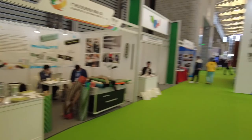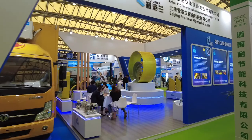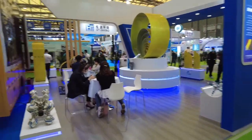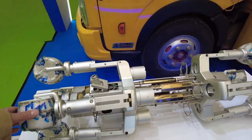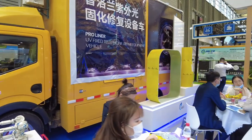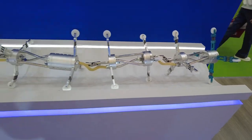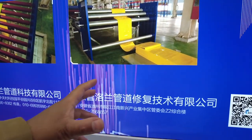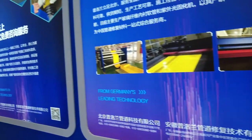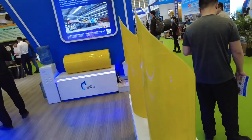All right, and we see that they've got a competitor over here, ProLiner, Anhui Proliner Pipeline Repair Technology. So let's keep it going. Everybody has their own little robot type of system. They have their own vehicle. You can see here they can do square ones. They can do huge round ones. I mean, take a look at this. So this is what it looks like inside of a pipe. Here you can see this is that flat material that ultimately is expanded with the UV light. Okay, very, very cool. I had no idea, very interesting.